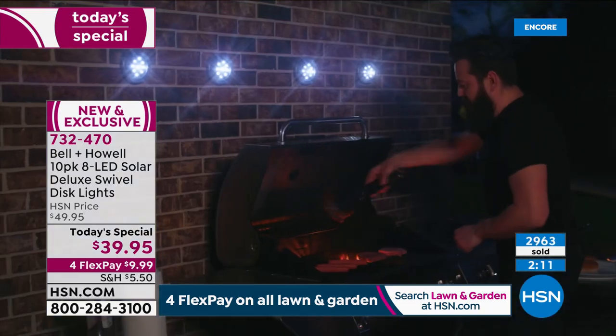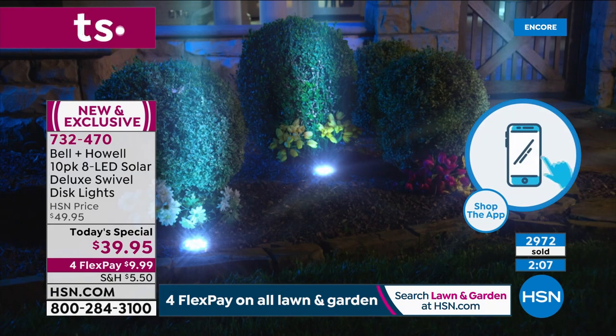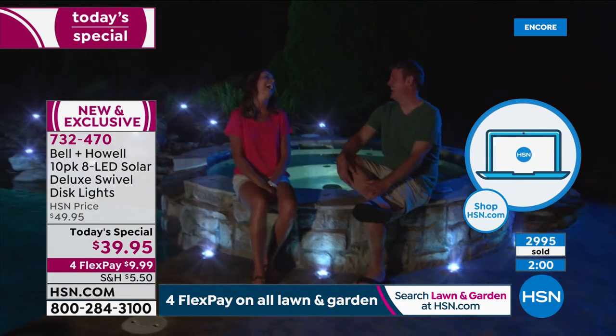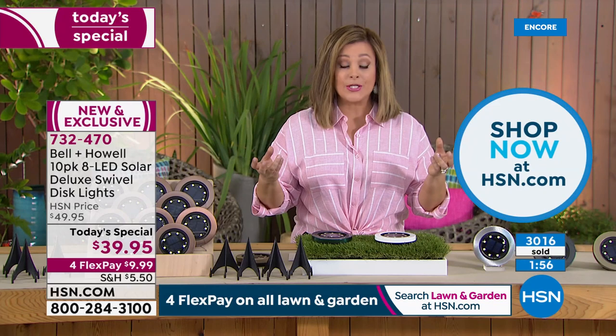Why? Everybody already loved these. You got them home, you couldn't believe how easy they were, how well made they were, because they are made out of that steel. Of course, the stakes are done in the plastic, but they are really well made. They're weather resistant, couldn't be easier.